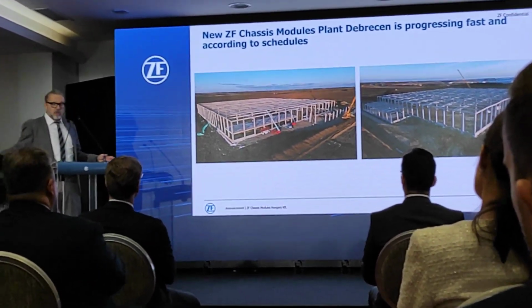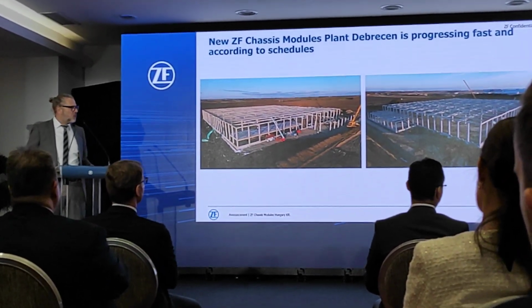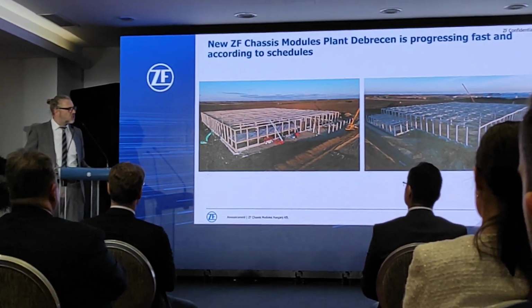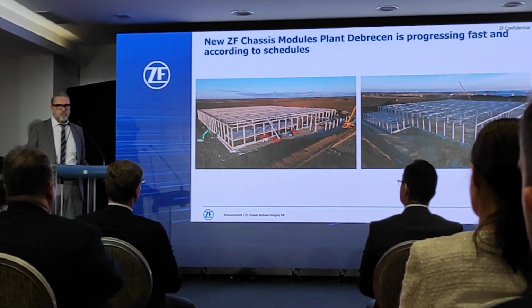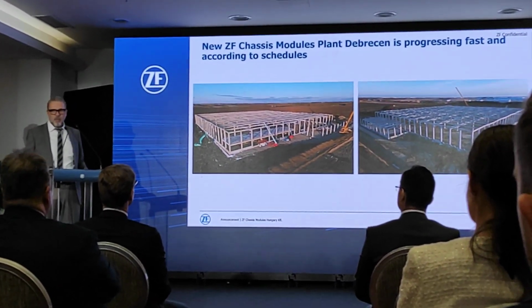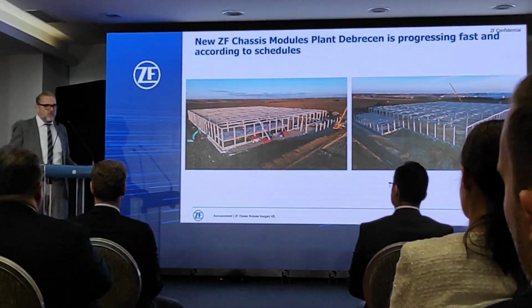Here you see, this is not an imagination, it's real, taken yesterday with a drone. So the progress of the building is quite good. You see that the skeleton of the whole building is more or less finished. Next steps are that the encapsulation, the facade, will be assembled. Then later on the floor will be assembled. We will still have a look at a rough timeline later, presented by Chaba, our plant manager. So the progress is as planned.